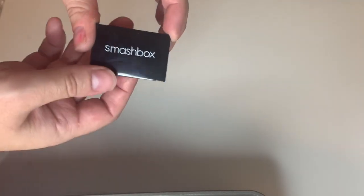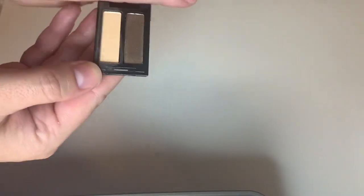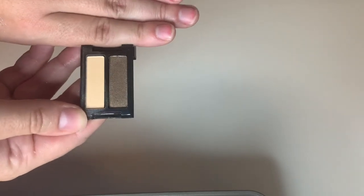Then I have this teeny tiny smash box that they give you for free with purchase. And this is the Cover Shot Smoky Eyeshadow Duo. Teeny tiny. And has a little tiny mirror. I've actually used this before and it's really nice.